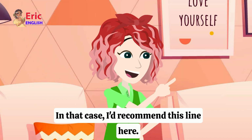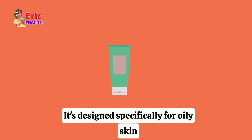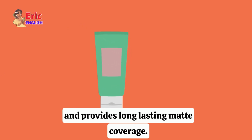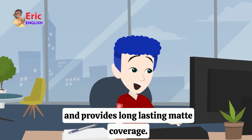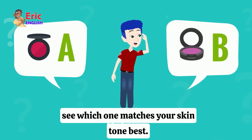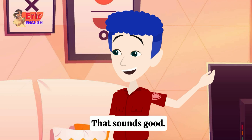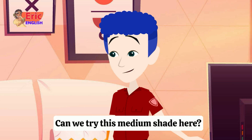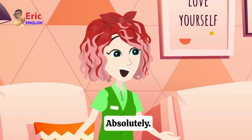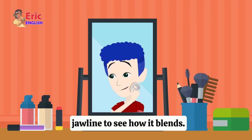In that case, I'd recommend this line here. It's designed specifically for oily skin and provides long-lasting matte coverage. We can try a couple of shades to see which one matches your skin tone best. That sounds good. Can we try this medium shade here? Absolutely. Let's apply a little on your jawline to see how it blends.